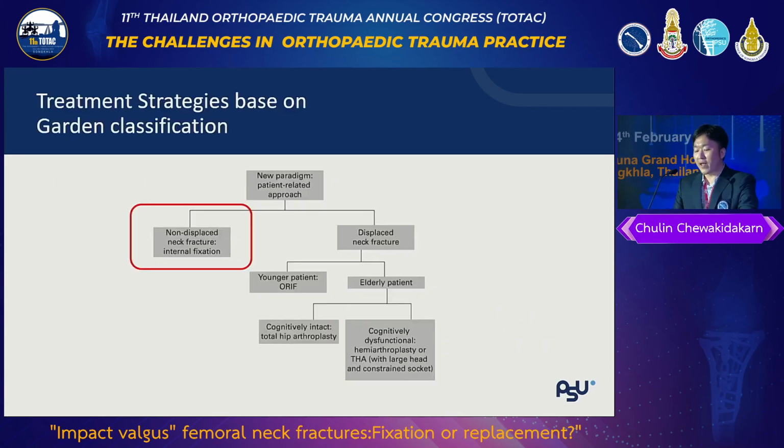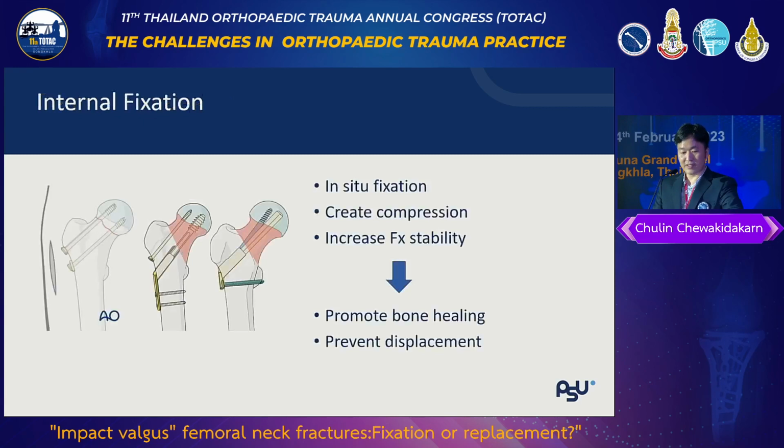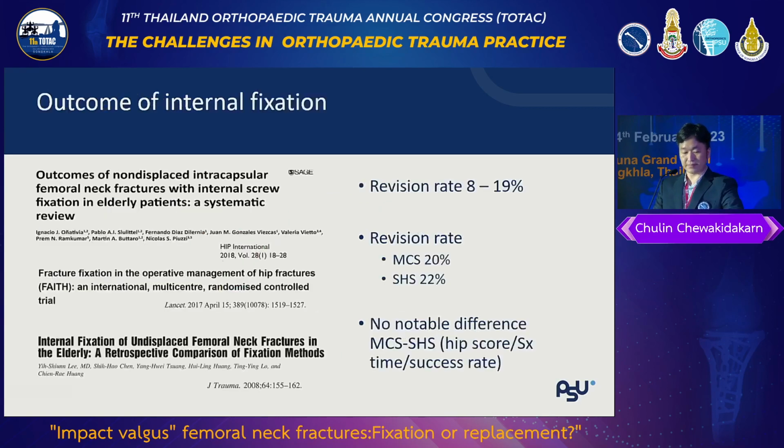So, at first, the Garden classification guides us about the choice of treatment, right? If it's the non-displaced group, of course, they recommend internal fixation. If displaced, we're going to go for arthroplasty. For internal fixation, the goal is to create compression, increase fracture stability, promote bone healing and prevent displacement, right?